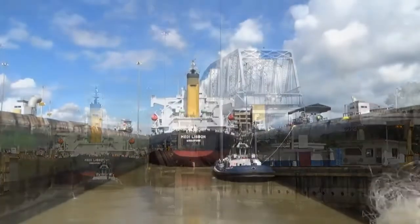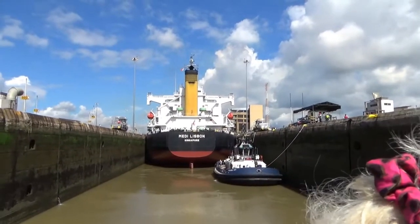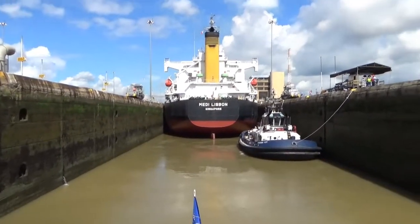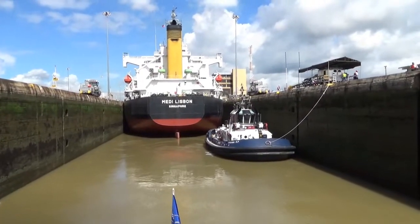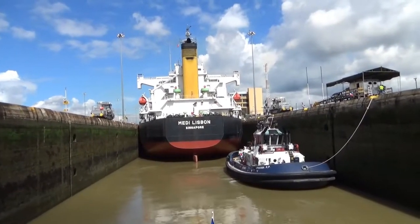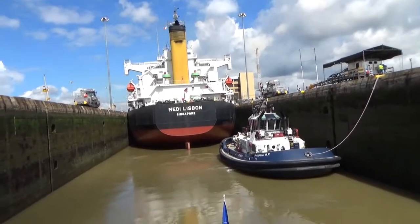Amarrar on the right hand side. Once we're secured, these gates will be closed behind us, trapping us inside a watertight chamber. No more water will escape out to the ocean. We're coming in at the lowest level possible, sea level, and we have to go up 2 steps in this lock to reach Lake Miraflores.